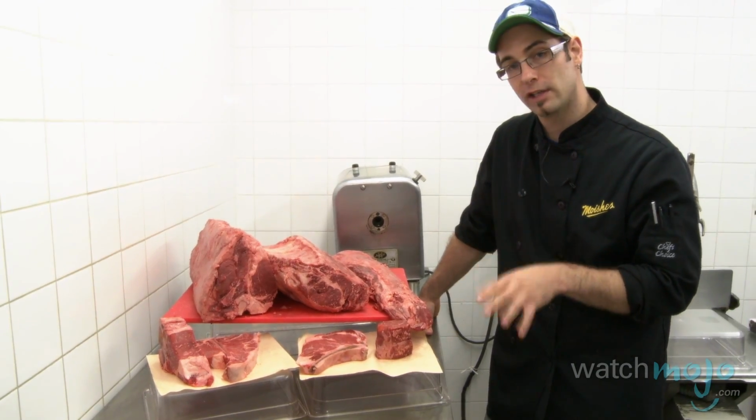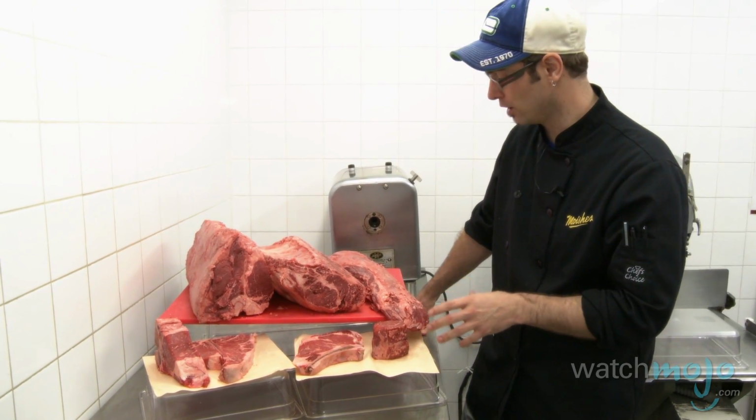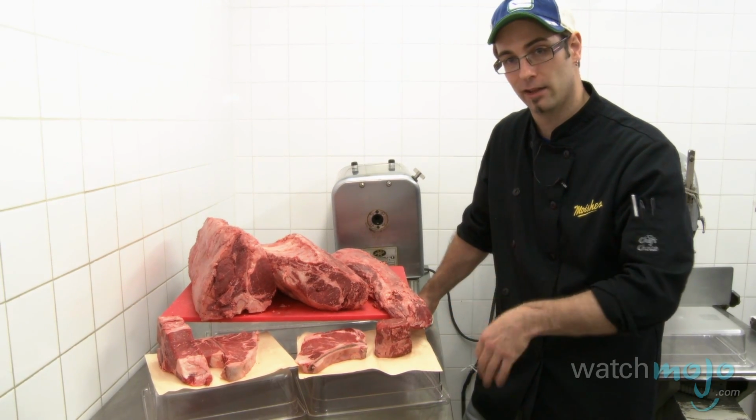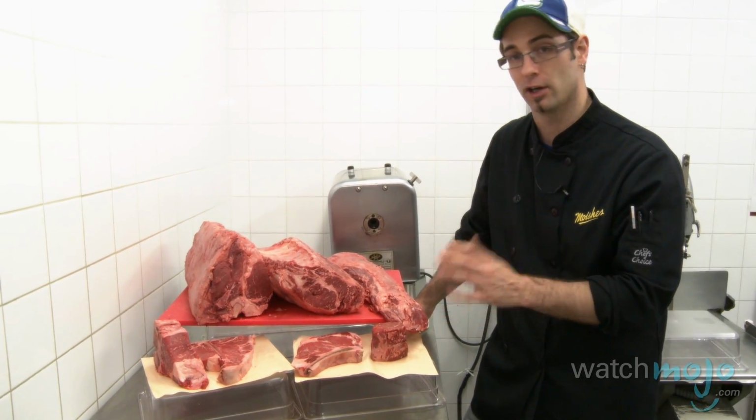When you're at the store and you're looking to buy a piece of filet mignon, you want to look for a nice rosy colored, light steak. The darker it is, the older the cow, and consequently the tougher the meat.